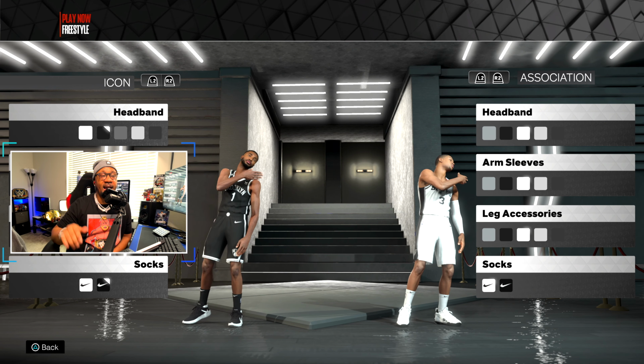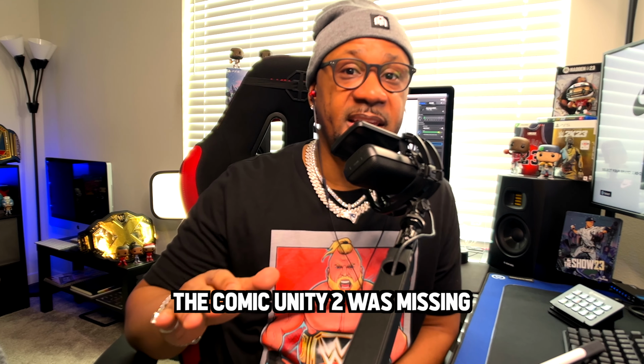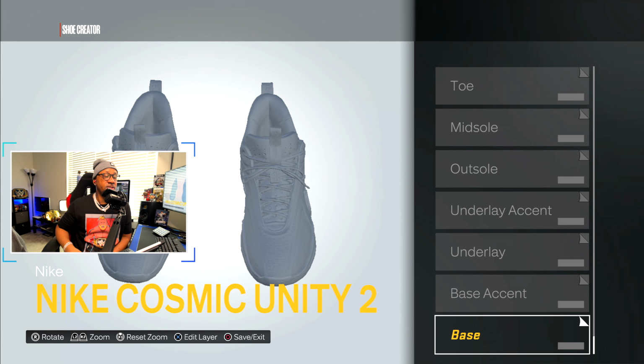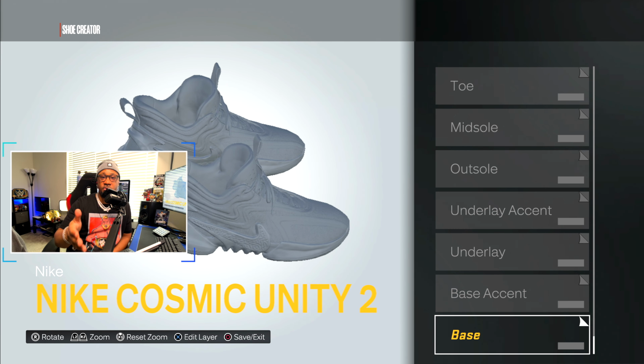The Knicks jersey did not get it. No 19 stripe on Julius Randle's right side for his shoulder. The Cosmic Unity 2 was missing. Yes, it was missing. It was invisible, but now it is back in NBA 2K23 current gen. If you want to equip these in your MyNBA on your favorite player, your WNBA season, or whatever you want to do, you can do it. The Cosmic Unity 2 is back and it is fixed and it is ready to equip on your player. That was fixed. Let's get to the next shoe.